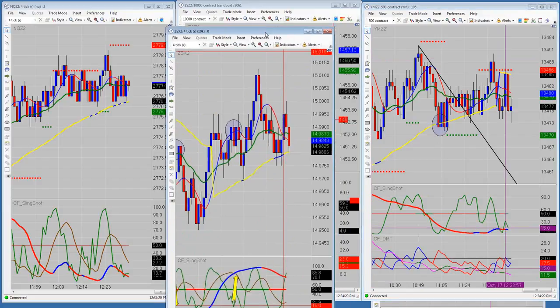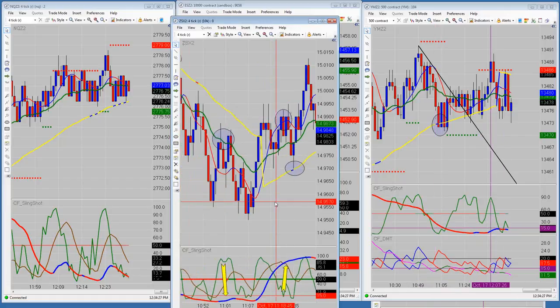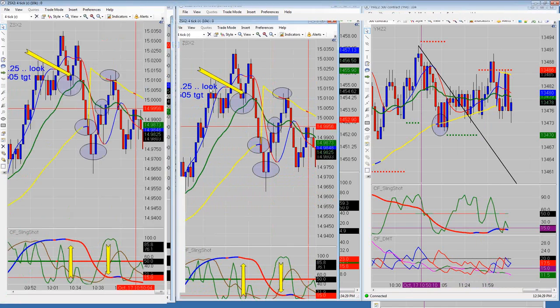I want to show soybeans really quick. There and there on the beans. There were a few opportunities on the beans.